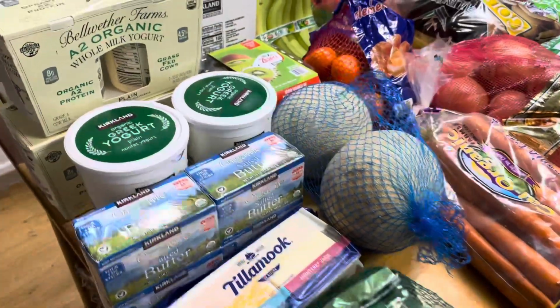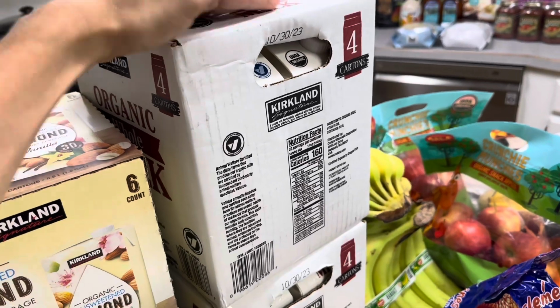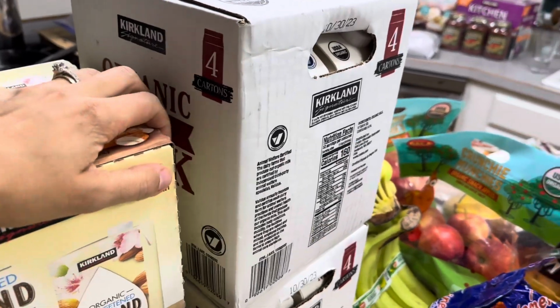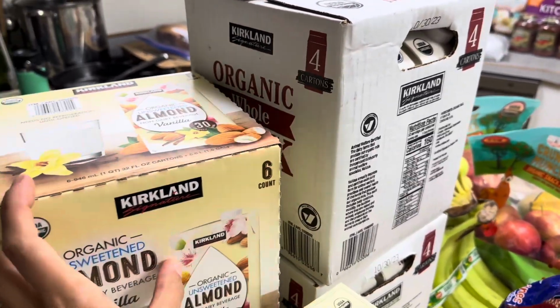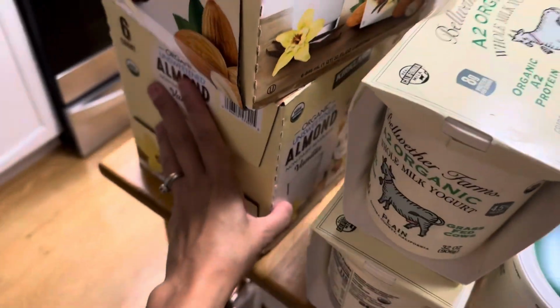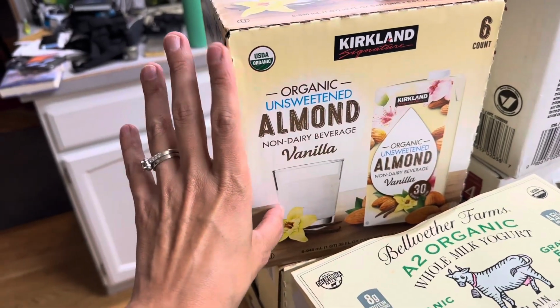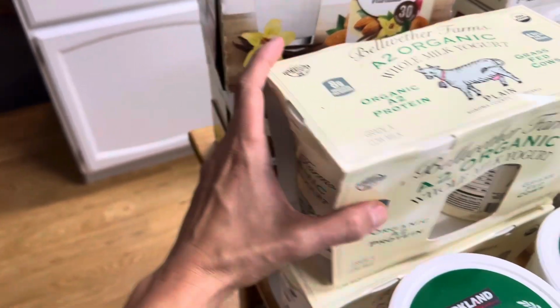All right, let's start over here with the dairy. We've got 8 cartons of the milk. It's just whole milk from Costco, the Kirkland brand. We also got 6, and 12 total boxes of the unsweetened almond vanilla milk.